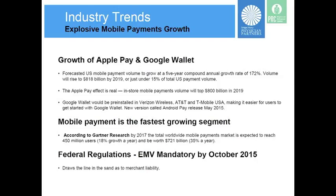Well, we are the last country in the world to adopt a new security platform, and it's called EMV. And it's a mandatory platform that everyone in the United States has to be on, business-wise that is, by October. And so we're going to talk more about the EMV platform. You go to the next slide, please.